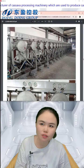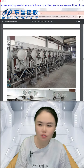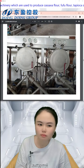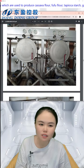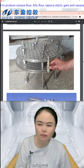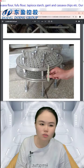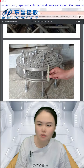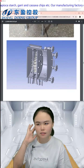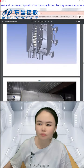To ensure good efficiency, we will match an 18-stage hydrocyclone station. This machine is made of stainless steel too, and inside this machine there are a lot of pipes. This is how it looks inside. This is the structure of this machine.